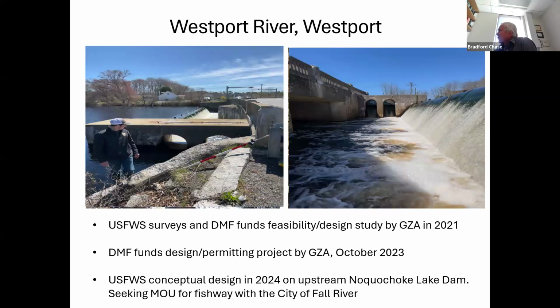And now we're working with the U.S. Fish and Wildlife Service at the upstream dam. Again, difficult site. This pond has over 50 homes that have docks and they use the lake. So it's really not a removal target. It's a big, difficult fishway. And so U.S. Fish and Wildlife Service produced a scoping design. We did the survey with them that led to the scoping design.